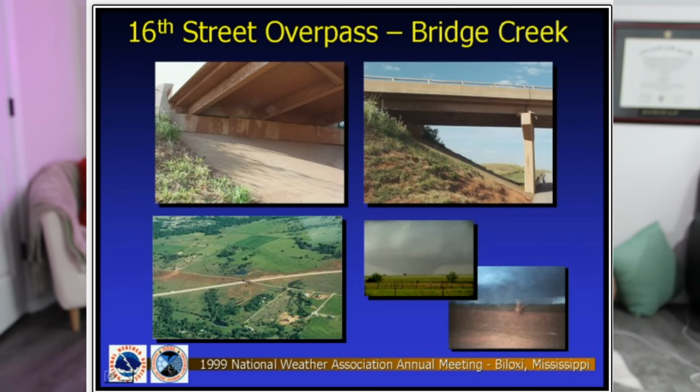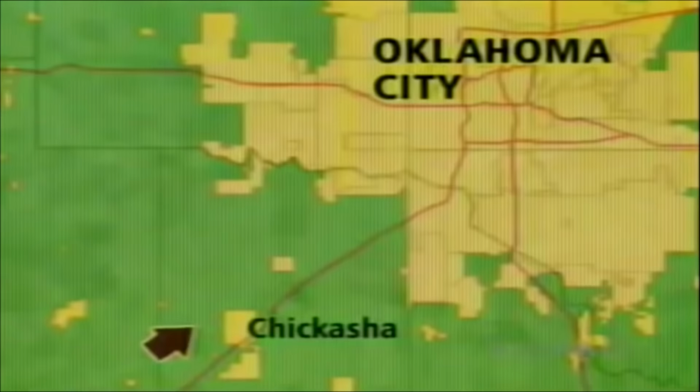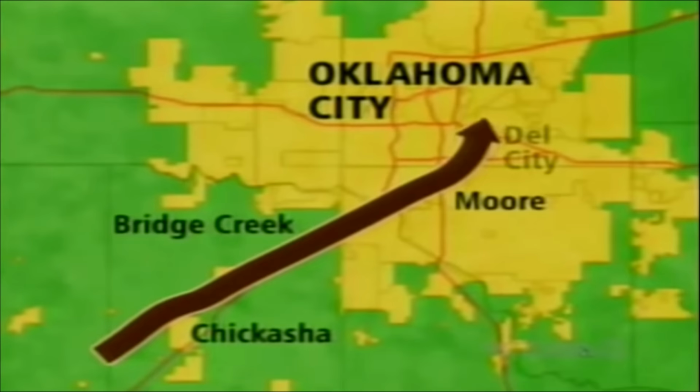It's really unfortunate that they happened to be here and the intensity of the storm was so much over this one overpass. There's a picture of where the people were sheltering under this specific overpass where you can actually see the red clay mud that was being slung up against the bridge on the top. Oh man, everything is leveled out here. The storm now heads northeast into the town of Bridge Creek, then on into the suburbs of Oklahoma City itself.